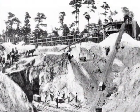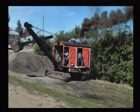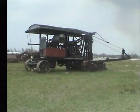Phosphate has been mined in Florida since 1883. At that time, mining was accomplished with picks and shovels and wheelbarrows. Next came mule-drawn scrapers, which gave way to steam shovels, and finally drag lines began being utilized in the 1920s and 30s with the advent of electrical and diesel power. The drag line significantly changed the mining of phosphate.